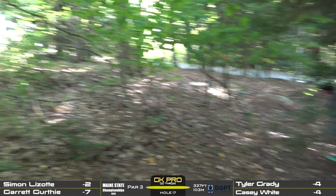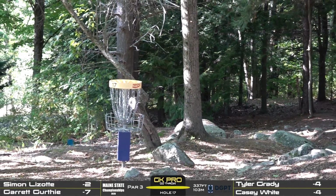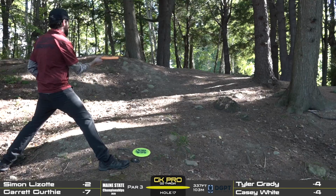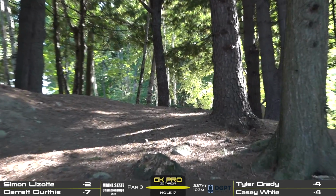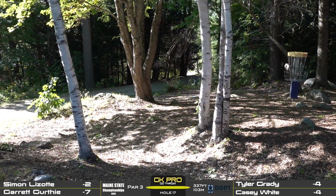Here is where Simon ended up. I don't even know what part of the hole this is. Okay, so it looks to be super right side. Yep. That's actually a great approach there from Simon. Yeah, really well done. As we see Tyler's approach, sneaking a little bit long.